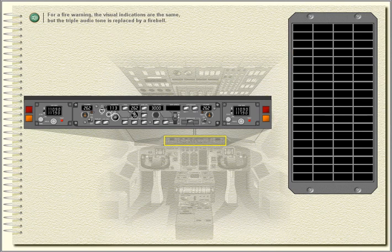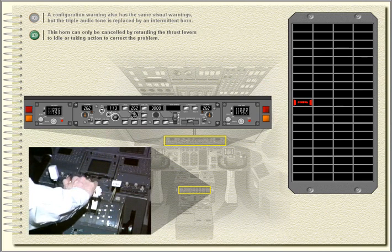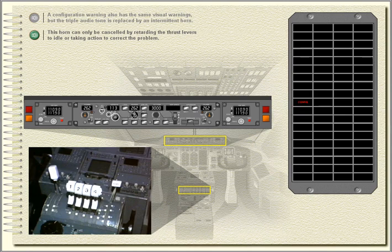For a fire warning, the visual indications are the same, but the triple audio tone is replaced by a fire bell. The fire bell can only be cancelled by pressing a red attention getter. A configuration warning also has the same visual warnings, but the triple audio tone is replaced by an intermittent horn. This horn can only be cancelled by retarding the thrust levers to idle or taking action to correct the problem.